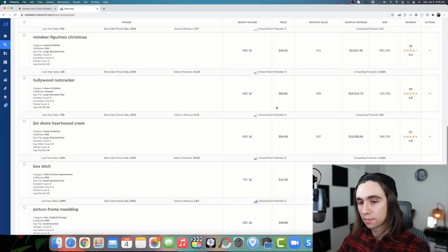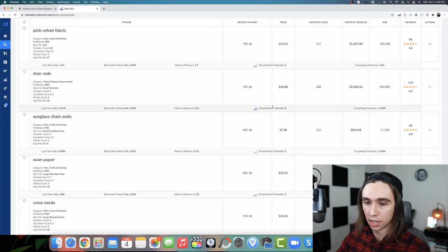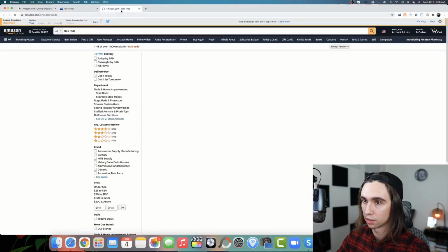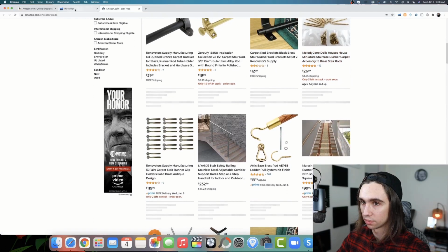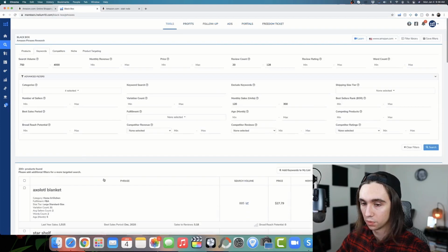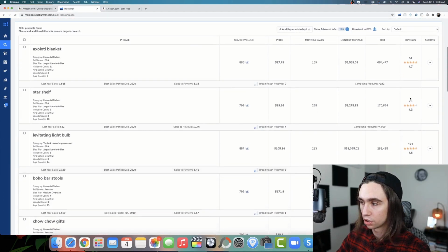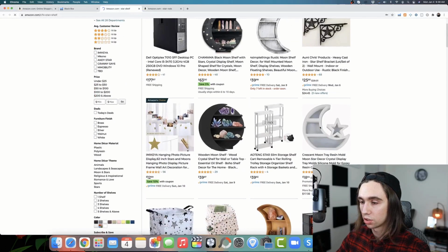We're going to come through here. There's still probably going to be a lot of Christmas stuff left over. Stair rods. No idea what that is, but we're going to check it out. Stair rods. Oh, railings. Yeah, we don't want to do that. Sounds like a brand there. We'll look through here a little bit longer. Star shelf. I know someone who sold shelves quite successfully on Amazon last year. So let's see. Star shelf.